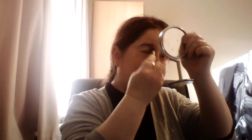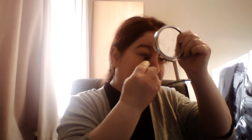So I just put it over the eye. And the other eye. And that's my primer done for my eye. Now I'm going to use primer. This is by Rimmel London.